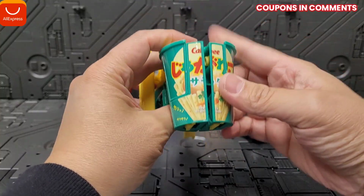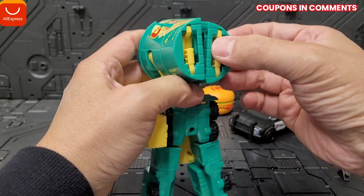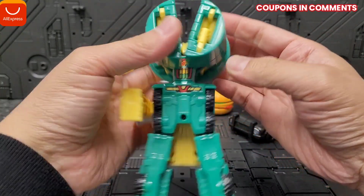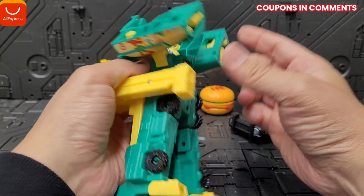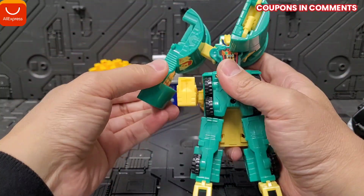Have you guys ever had this before? The Calbee, like Jagarico or something like that? They taste like really highly processed potatoes, and I think that's exactly what they are.